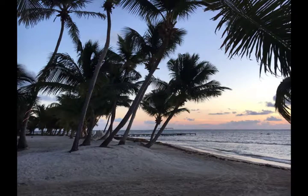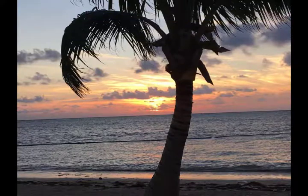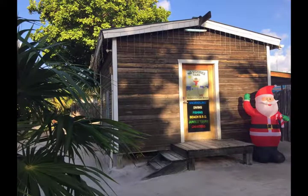We called it a night after a long day of traveling and woke up in time to catch a gorgeous sunrise from our beach. I could get used to this view every day. After a quick breakfast, it's off to the dive shop to get our diving sorted. And then a quick trip by golf cart to the market.